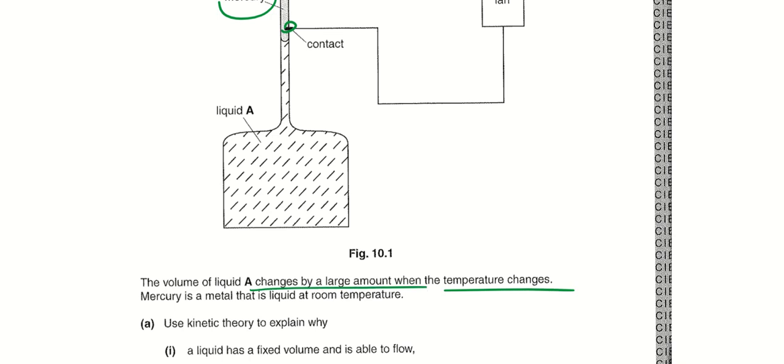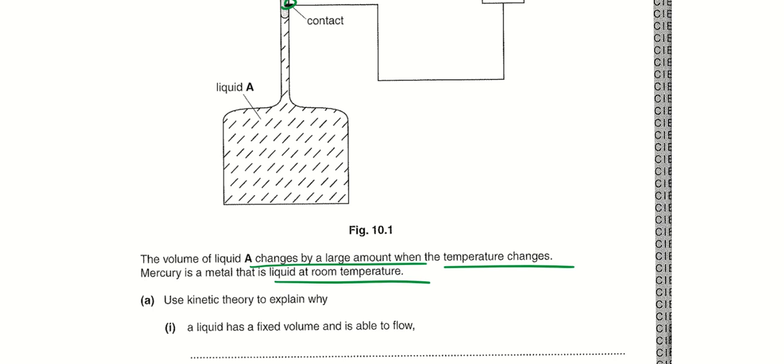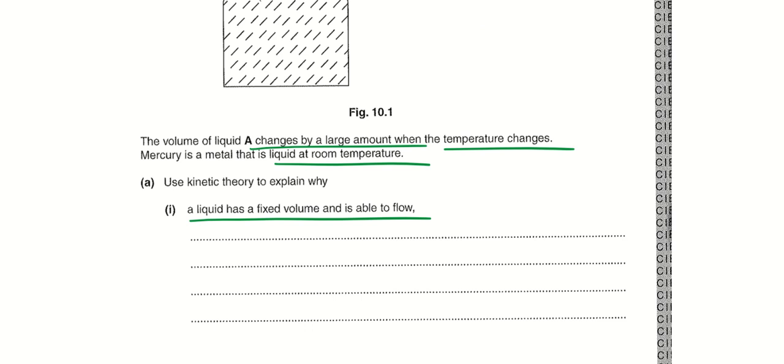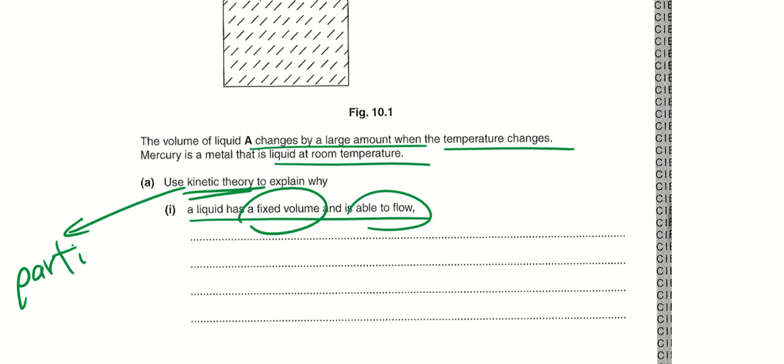It will expand. So mercury is a metal that's liquid at room temperature, and use kinetic theory to explain why a liquid has a fixed volume and is able to flow. We have to use kinetic theory. That means we have to talk about the particles. Okay, what happens between the particles?